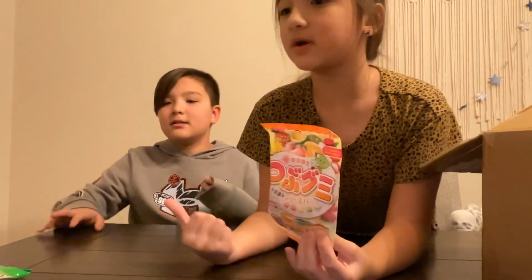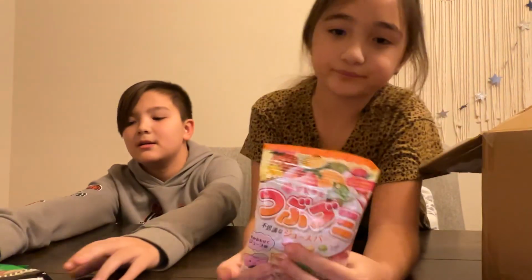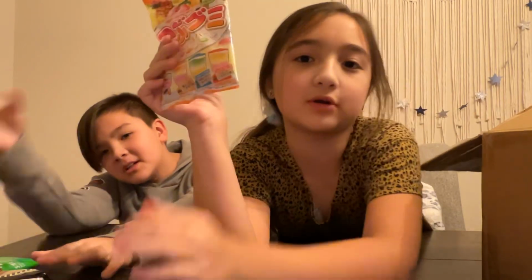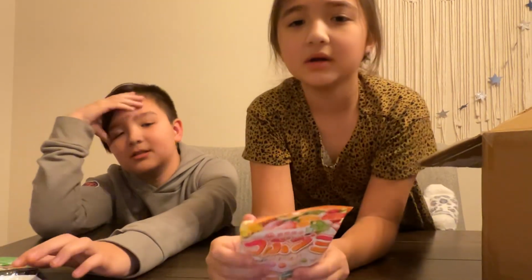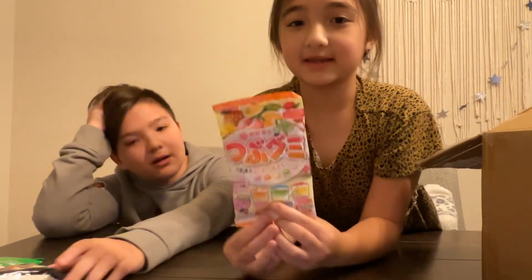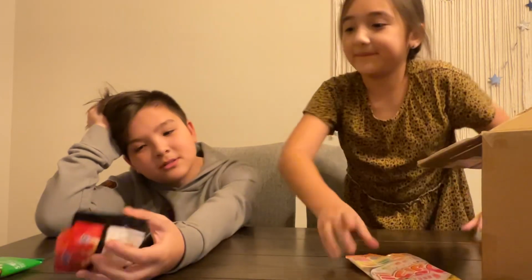Okay. So I'll go. I got these. Oh, okay. This is cool. You have one. You have one, too. They're right there. Basically, there are these little tabs that you put in your water or juice or whatever. I think it's water, probably. And they change the flavor and the color of it. Like these.